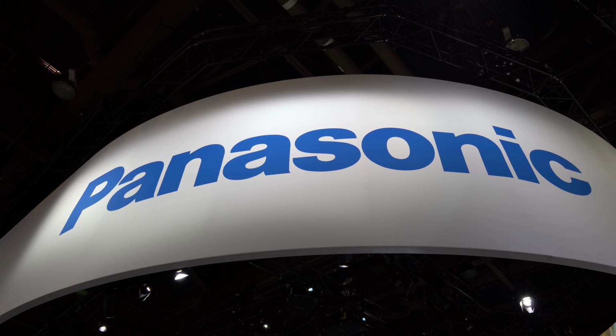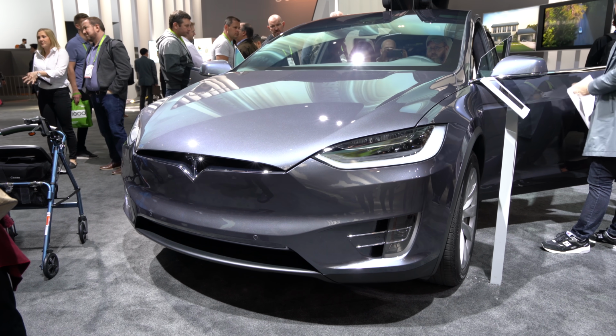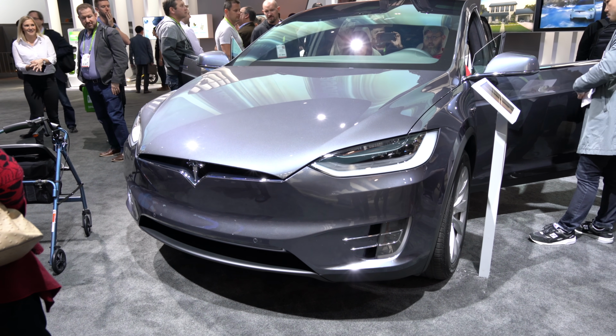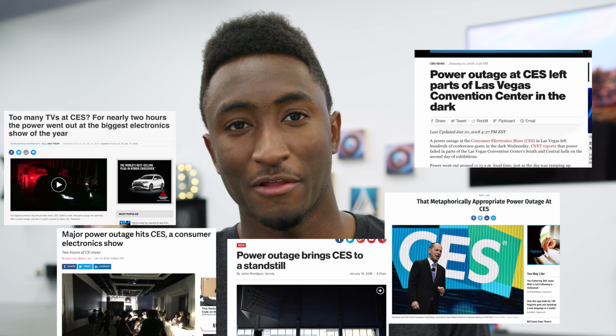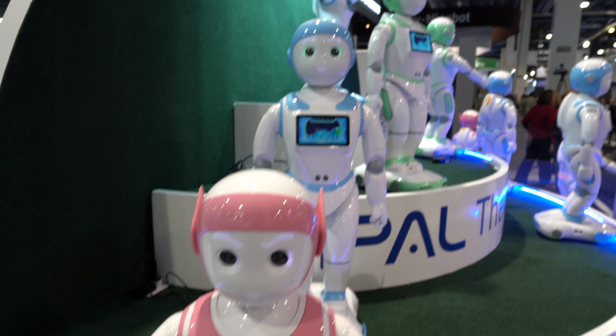Panasonic kept up their tradition of having a Tesla in their booth, which was probably pretty useful during that power outage. Yes, there was a power outage at CES, the biggest electronics show in the world, lost power. Gotta love Vegas.